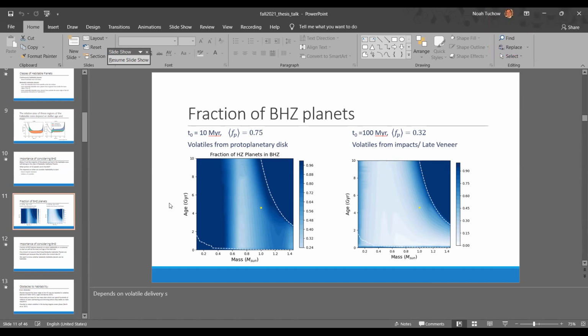But here, we just consider time habitability starting at this fixed time versus time habitability starting at this other fixed time, and kind of have a contrast. What this shows is that regardless of the extremes of volatile delivery scenarios, you'll still have a large fraction of habitable planets.